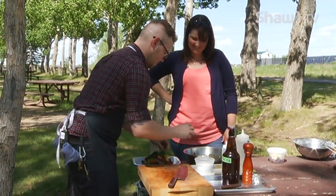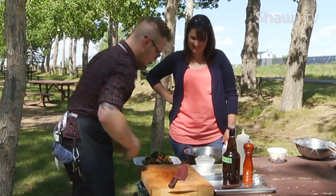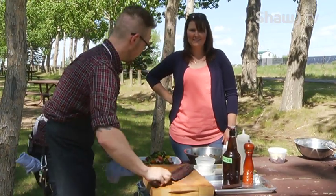There you go, a little bit of burnt kale. That's amazing. Sweet. Family style. Family style. It's a way to eat.